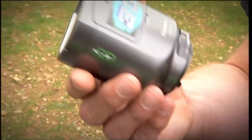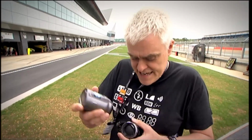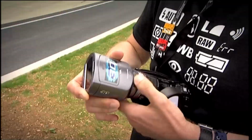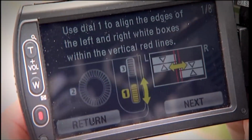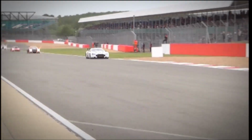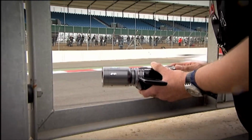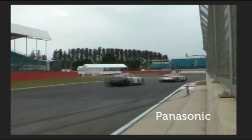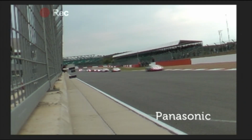So, on to testing, and I began with the Panasonic. Now, the Panasonic's essentially a 2D camcorder with this separate 3D attachment. There are a few disadvantages to this. One of them is it takes a while to get it on and off. Another is that every time you put it on, you have to recalibrate it. And once you have calibrated it, you lose some of the camcorder's functions. There's no autofocus, no face recognition, and most frustratingly, no zoom in 3D mode.